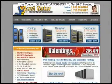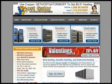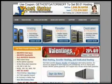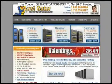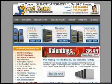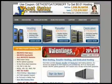Want to run through HostGator real quick to show you what I like about it, what I'm happy with. I've been using it for the past, I don't know, going on a month right now. Switched over from another hosting provider who shall remain nameless. But let me give you the rundown of why I switched.